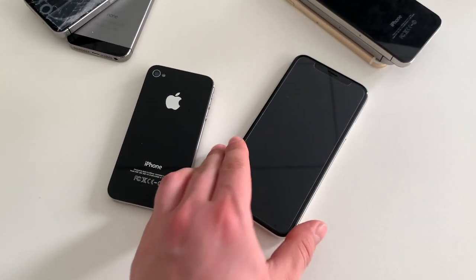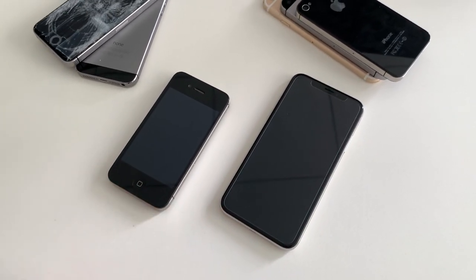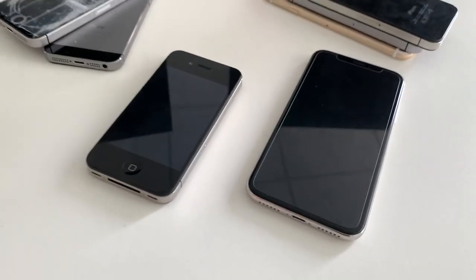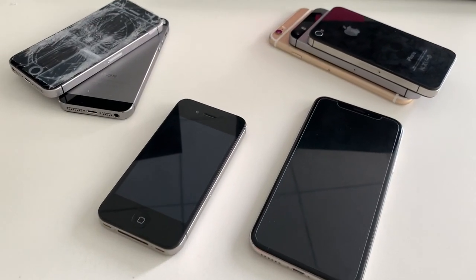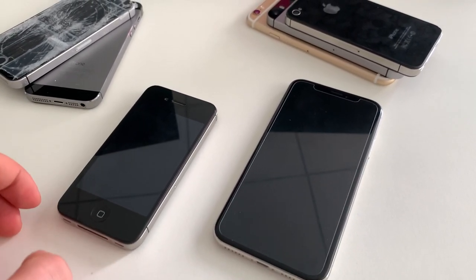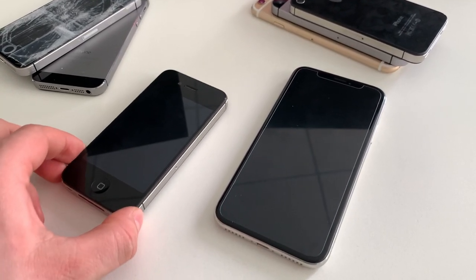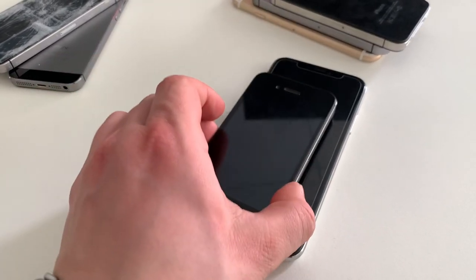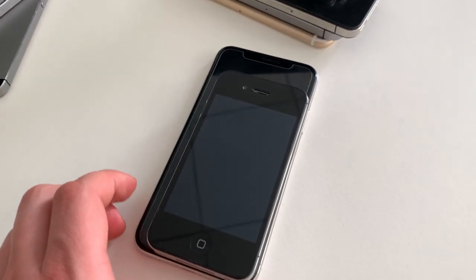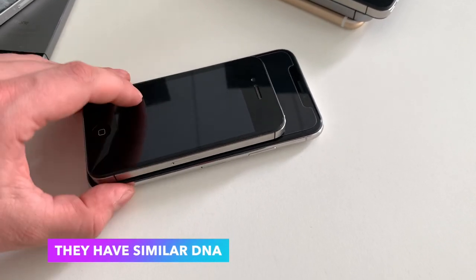These phones have different and similar design solutions. The iPhone X was obviously inspired by the iPhone 4 and iPhone 4S look. The iPhone X has a glass back as well. It has a stainless steel frame and a really big display without a home button. The iPhone X has a dual camera system and it's much bigger and bulkier. And it's a bigger phone. I would say that these phones have some similar DNA.